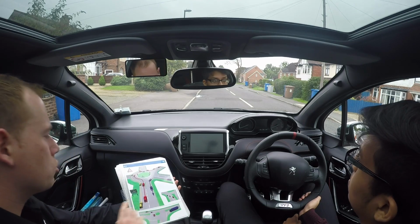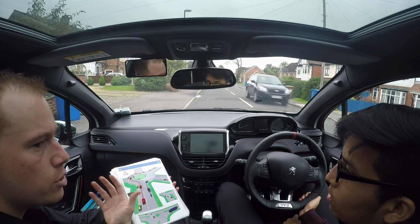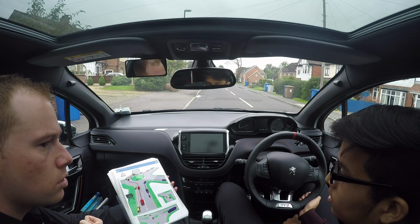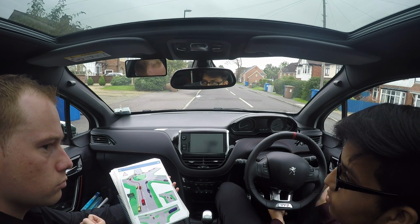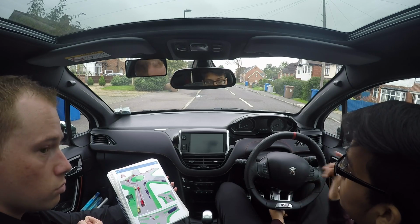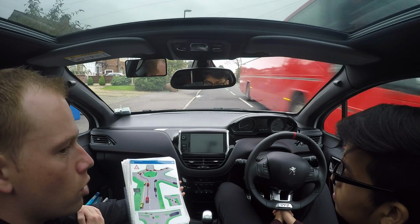The only thing we haven't talked about is turning right. So if I say to you, turn right, how would you identify a right turn, do you think? Look through your centre mirror and right. Good. And then indicate. Indicate, yeah, so you would signal on the approach. How would you identify what a right turn is, though?